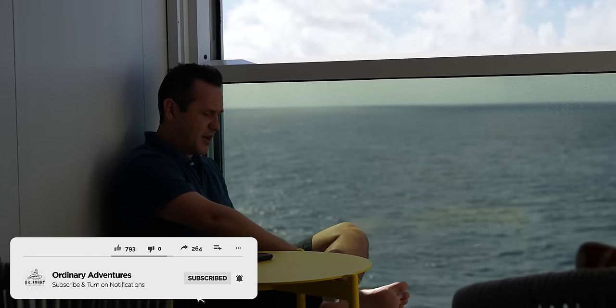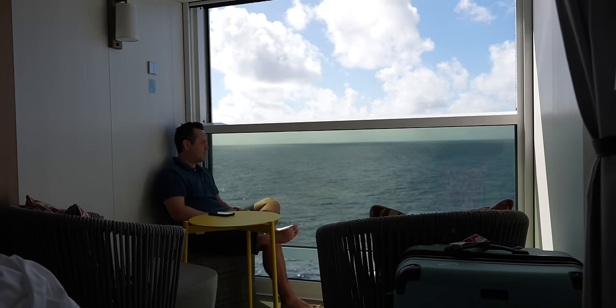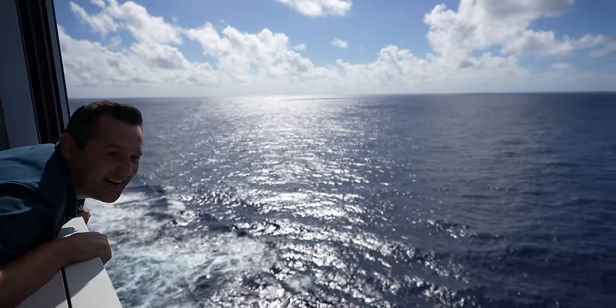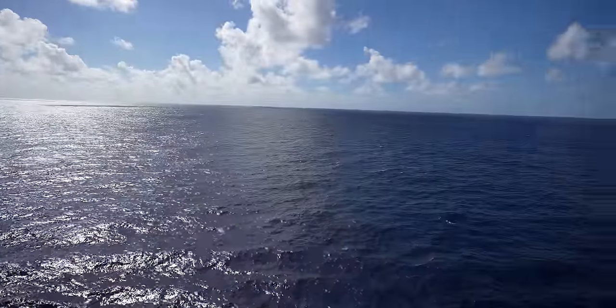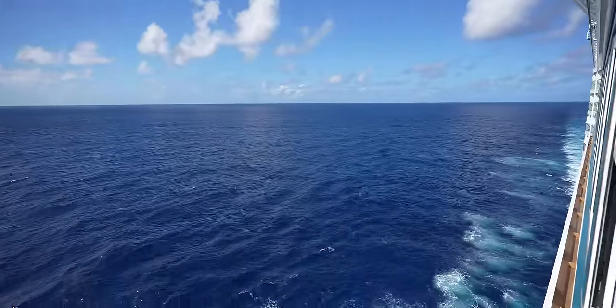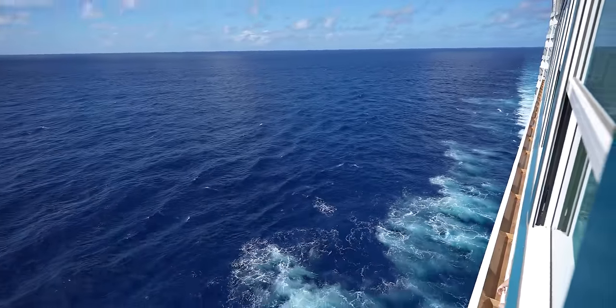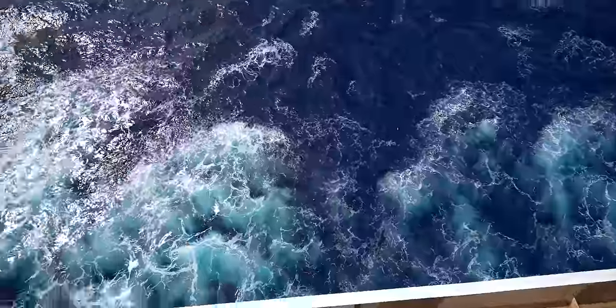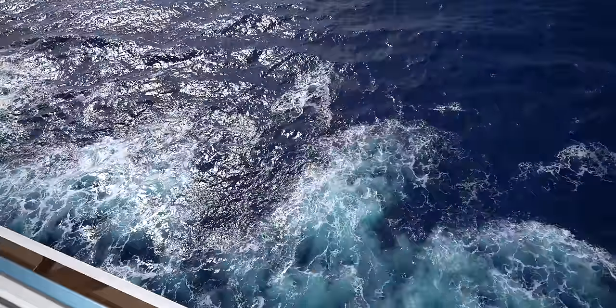Literally the sun is shining on my leg, but I can't feel it because it's obviously tinted. This is great. I love this. The breeze from outside is just the right amount of cool, and it feels like the whole cabin is the balcony. I can hang out on the bed and watch the waves and feel like I'm on the balcony.